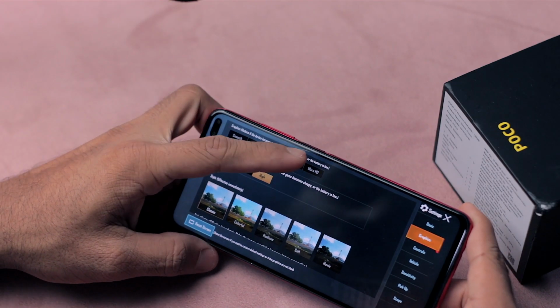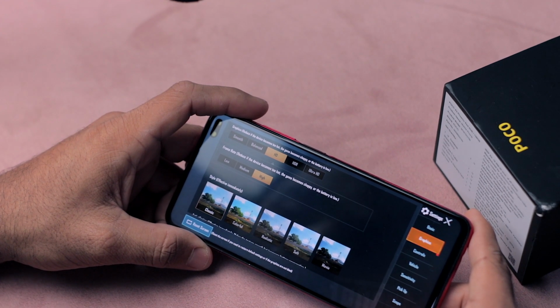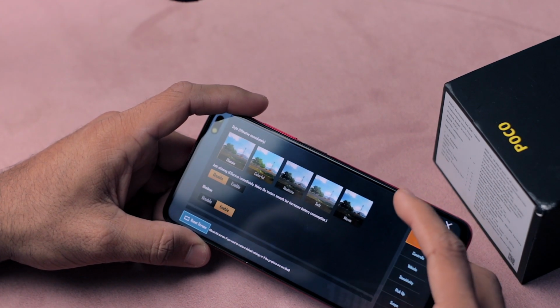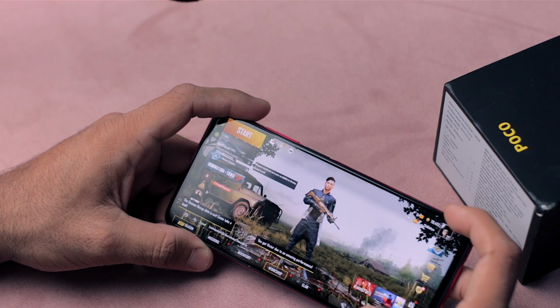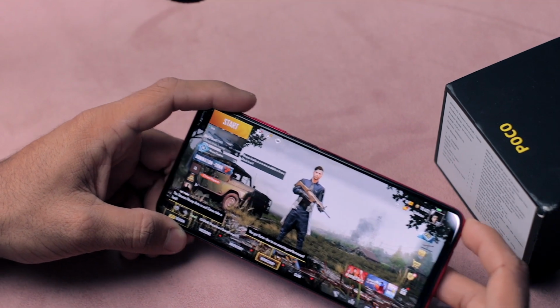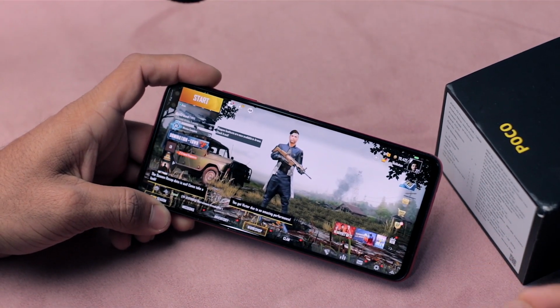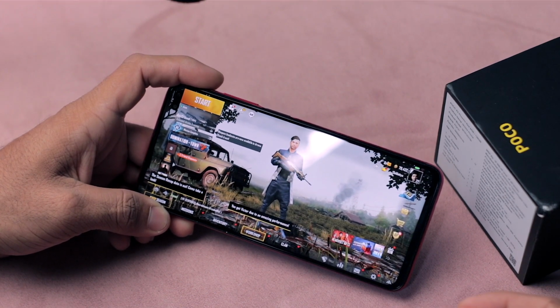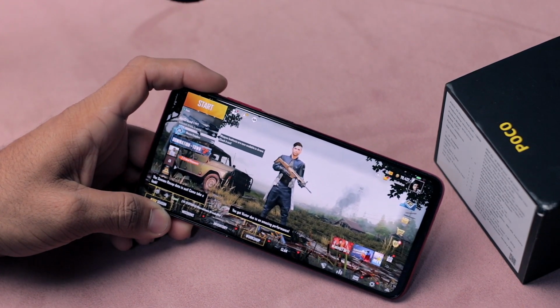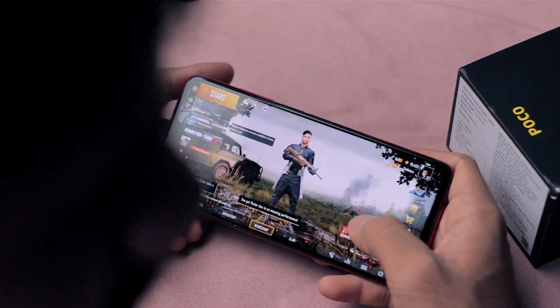It is on HD. HDR is not available. Even the Extreme or Ultra setting is not available, which is kind of a shame in my opinion, because the 730G is a very capable processor. We will definitely unlock those settings with the GFX tool. So if you want me to make a video on how it performs with the GFX tool, do let me know. I will make a video on that too. With that said, let's play this game and see how it performs.